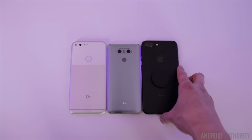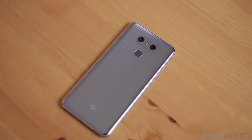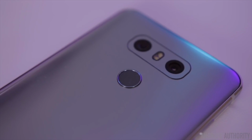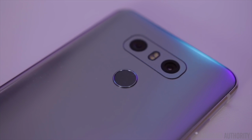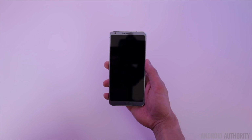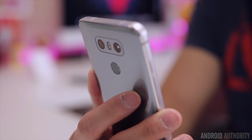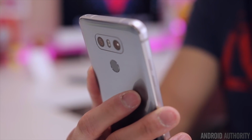It's worth noting that not all G6s are created equal. For example, the G6 that's coming to the US is the only variant that supports wireless charging, while the Hi-Fi Quad DAC is exclusive to South Korea and certain markets in Asia. Once more, the G6 with 64GB of storage is only available in a handful of markets. Personally, I haven't met anyone who has the G6 who doesn't love it. The G6 is a great geek's phone.